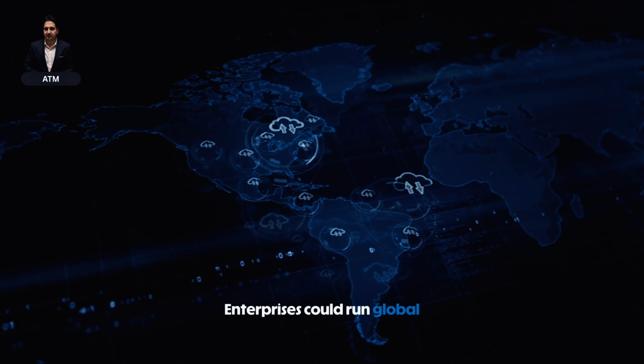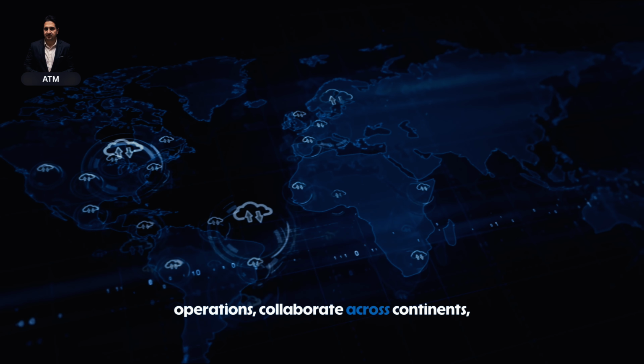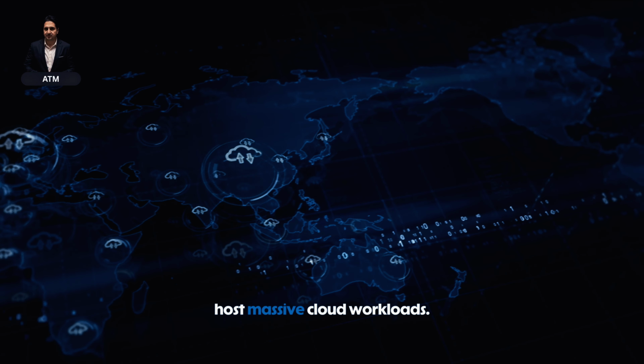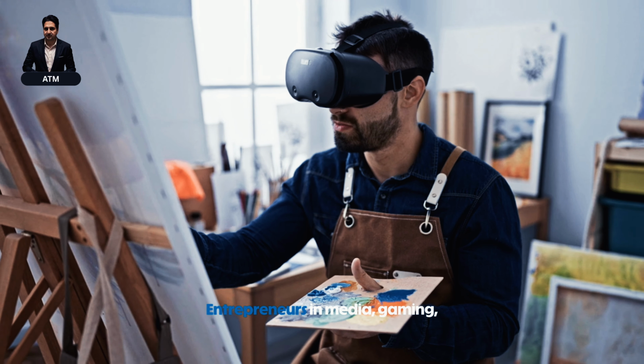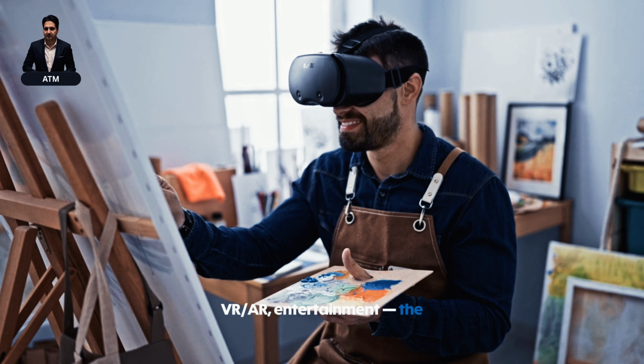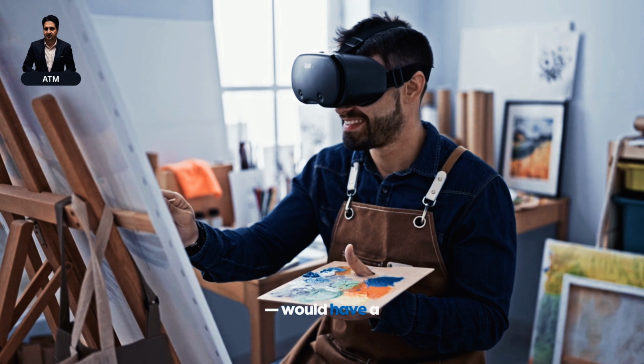Enterprises could run global operations, collaborate across continents, use real-time data analytics, host massive cloud workloads. Entrepreneurs in media, gaming, VR, AR, entertainment, the digital creators of tomorrow would have a new palette.